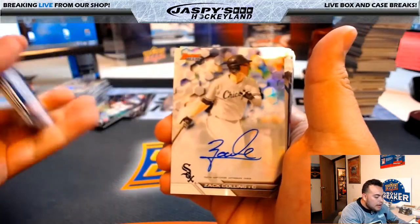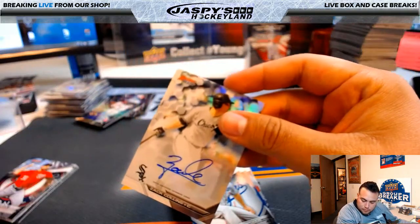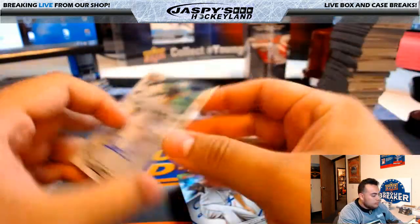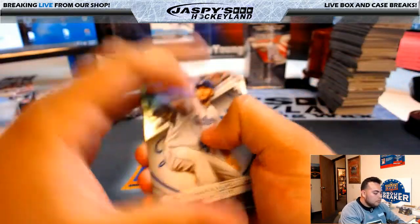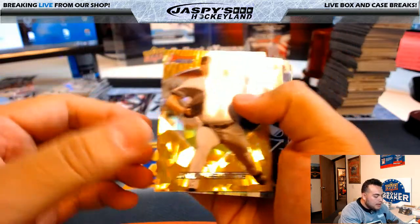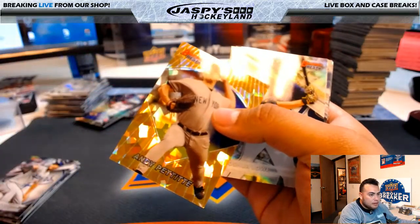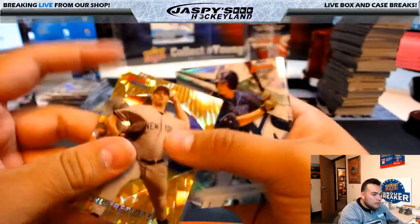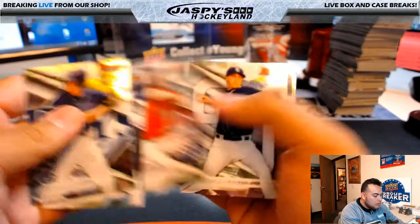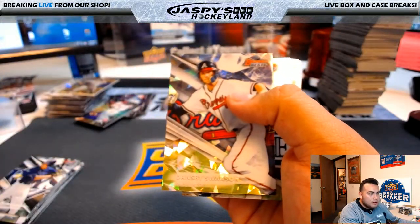Same mirror image. And Zach Collins, White Sox. Excuse me. Going to TJ. Wow, cracked ice. Andy Pettit. I don't know if those are numbered, but those are pretty nice. Dansby Swanson. I don't know, another cracked ice.